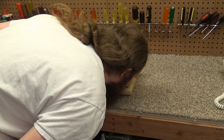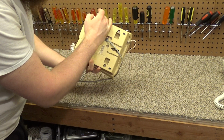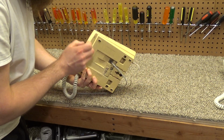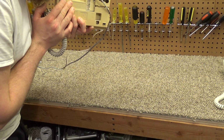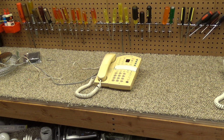Testing this speakerphone. I think the microphone is actually down here. That's on the top, and that's on the bottom. Yeah, I can kind of hear the feedback. So the microphone is really down here. Testing this speakerphone. I gotta get a piece of something to put on here.